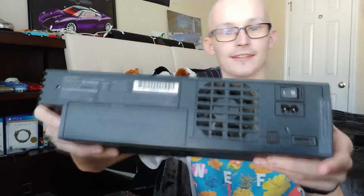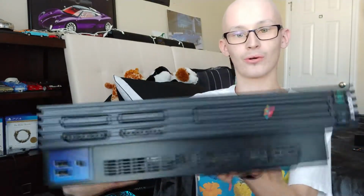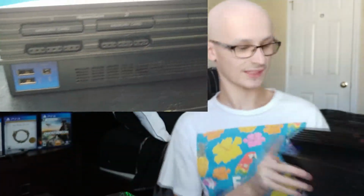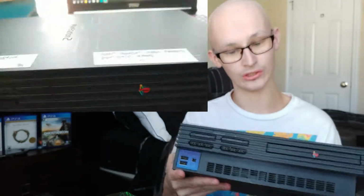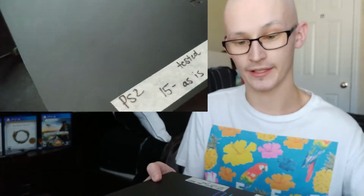I'm gonna open it up, but I looked at the fan. The fan is so clean. Everything on this console is so clean. It just looks really good. All of it's good. I'm gonna have some footage for you guys. I'll show you. It's just a good looking console. Really happy about that. $15 for this PlayStation 2, and it was not just a PlayStation 2 I was getting.